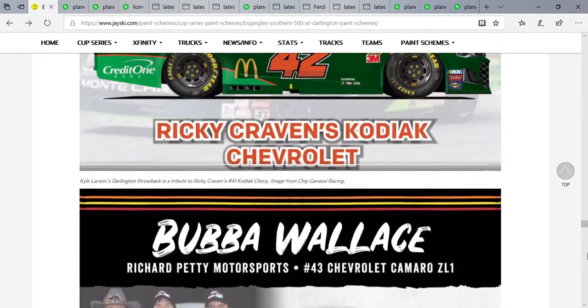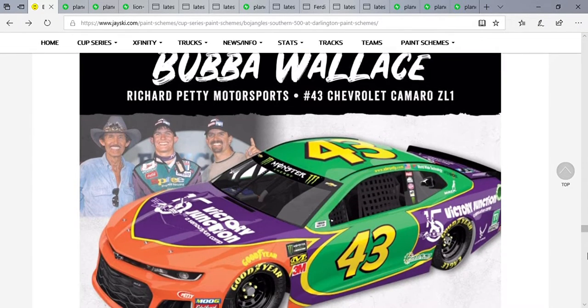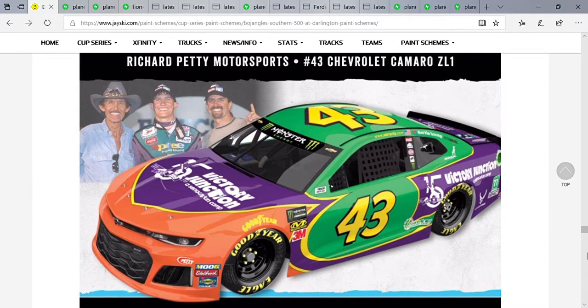Wow, I'm very surprised. I'm really shocked that this paint scheme is leading the Darlington throwback vote as of this point. It's been long overdue since someone has decided to run a throwback to the late Adam Petty. I'll bet Adam Petty is shining down happy on this paint scheme. Gotta tell you, Bubba Wallace, man, if he wins the fan vote because of this paint scheme, I'd be shocked.